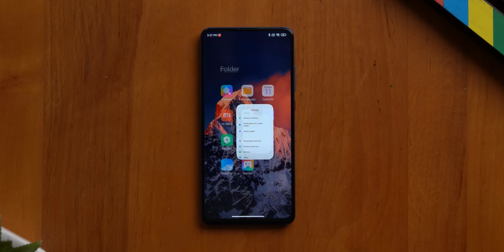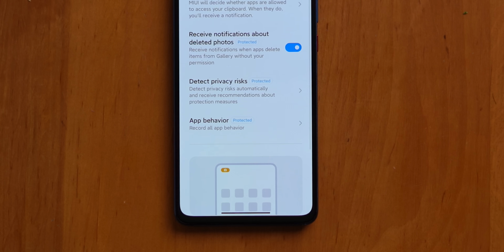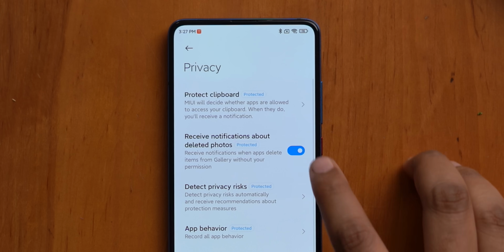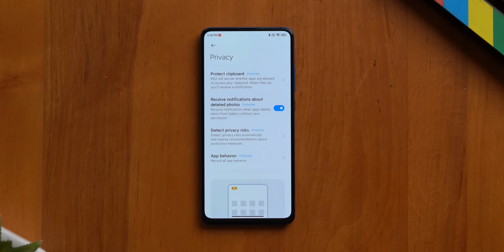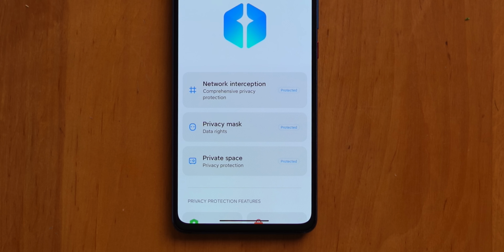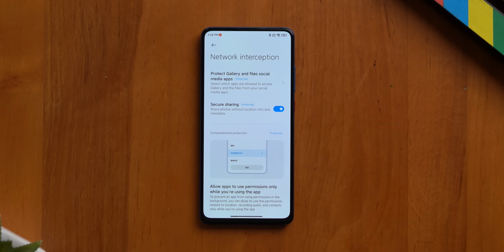Now apart from this, the privacy protection page is now better laid out with more options. There's a privacy awareness option which lets you see which apps are taking up the clipboard permission. And MIUI will also notify you when an app is using the clipboard, just like iOS. There's also an option to receive notifications when any app deletes your photos without your permission. There's also a protection page on the right which has these different options, like the option to select apps that can access your gallery and files, enable sharing photos without metadata, and more.